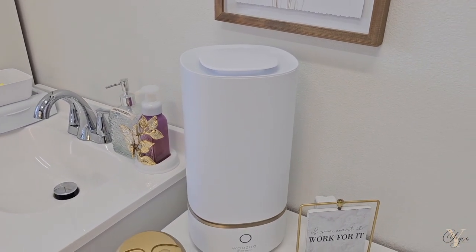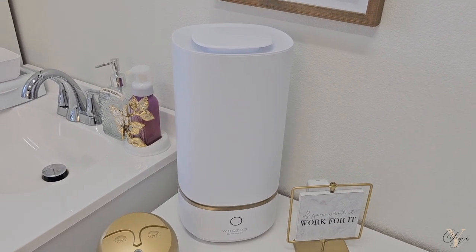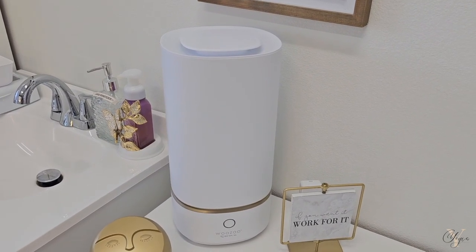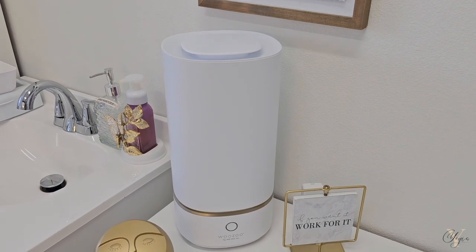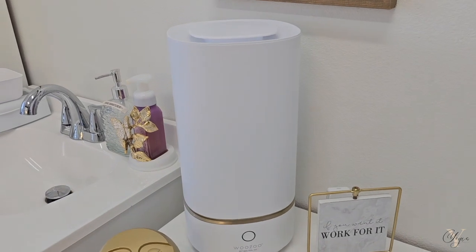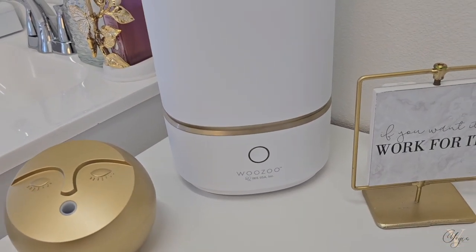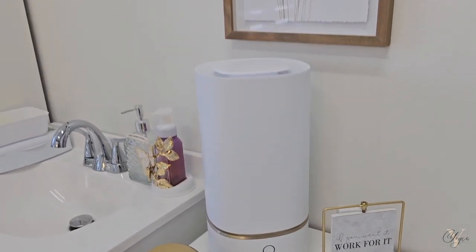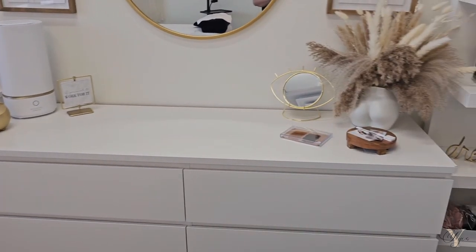So again, as you guys can tell, my humidity is really, really low. I live in Vegas, so it's very dry out here. So I need a humidifier to create moisture in the air. That way my glue works better. So again, if you guys are interested, I do have this one linked in my Amazon storefront. So yeah, that's it for my room tour.